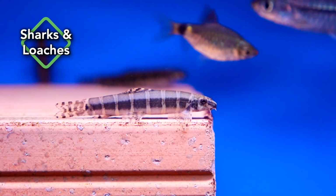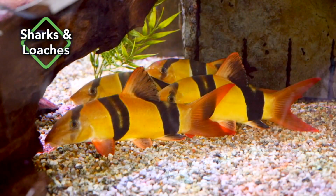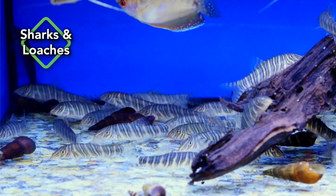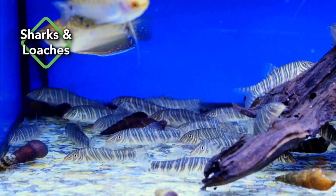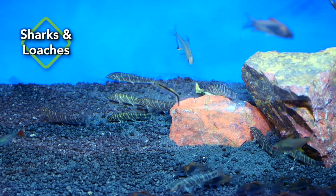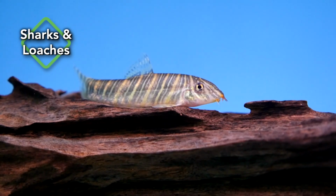Loaches can help control snails, but clown loach are shoaling fish that are too large for many small home aquaria. A group of zebra loaches are a far better choice, and like other members of this group, will happily take sinking pellets and frozen foods once pest snails are dealt with.